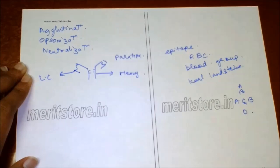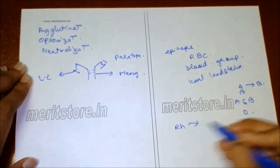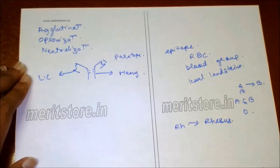Similarly, the corresponding antibody will be present in plasma. For A antigen, the corresponding antibody in plasma will be B, and so on. And there is Rh factor, which stands for rhesus, which determines the positive or negative status of the blood group. If antigen D is present, then it is a positive blood group. If it's not present, it is a negative blood group.